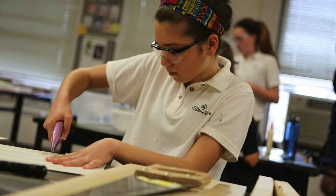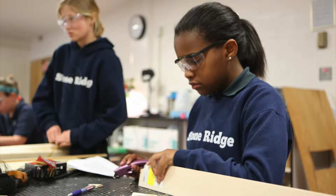Finally, Goal 5, personal growth in an atmosphere of wise freedom, the girls really own this project and they own the final outcome, and it teaches them how to manage their time and utilize their resources to the best of their ability.